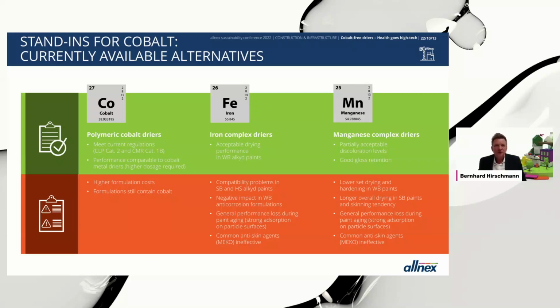So that's why a lot of people are looking more to the right side, and let's stay there a little bit with the iron. The iron complex dryer is something very acceptable for waterborne alkyd paints. However, the compatibility in solvent-borne high solid alkyd paints is very difficult and sometimes even not given. There is a negative impact as well on the waterborne side when we talk anti-corrosion performance, because the iron is actively promoting the corrosion, and this is something very negative for direct to metal anti-corrosive paints.